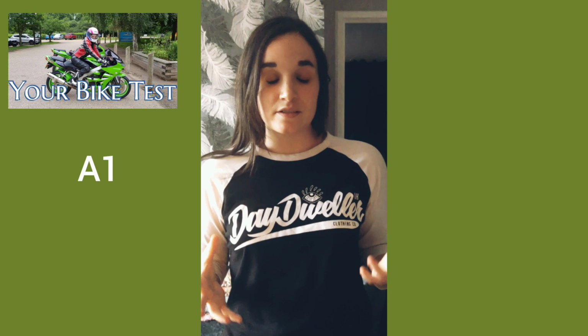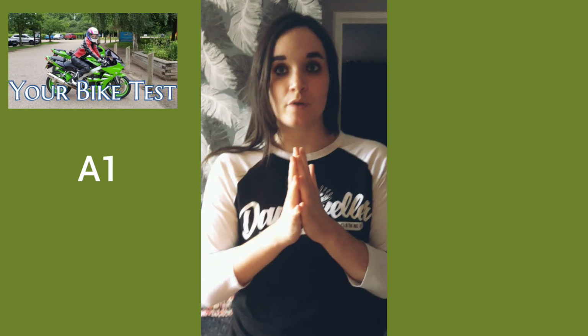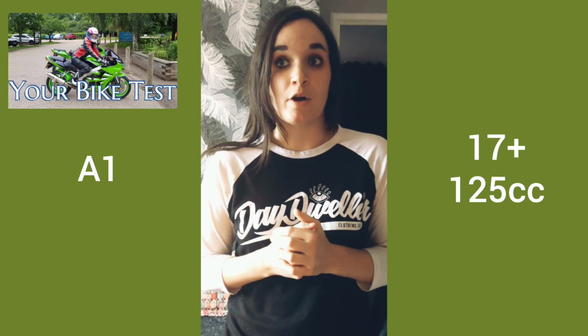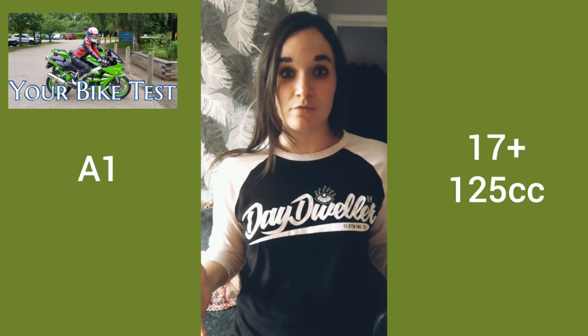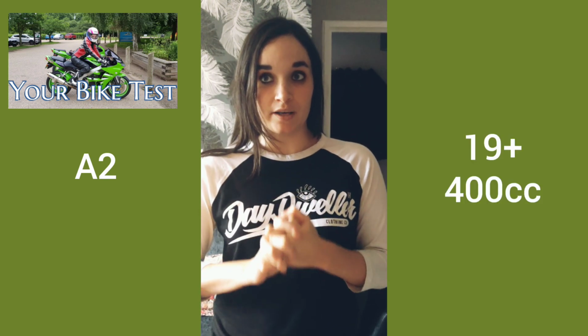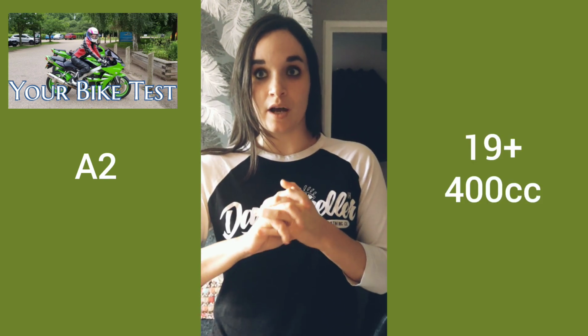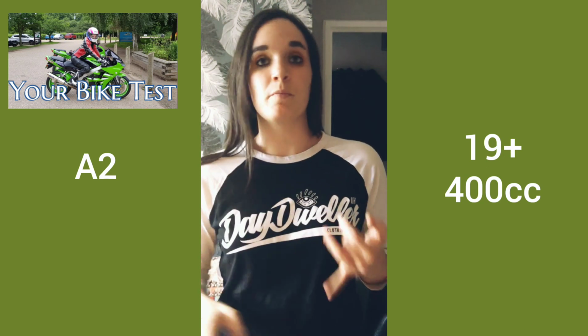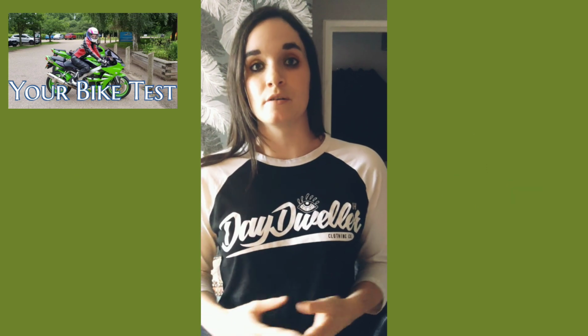The next licence is the A1 licence. This one allows riders of 17 years and over to ride up to a 125cc bike. This means that you can also ride without L plates, carry a pillion passenger, and you can actually ride on the motorways with it. And there's a third one, which is the A2 licence, and this allows riders of 19 and over to ride up to a 400cc bike. Same things, no L plates, riding on motorways, and you can carry a pillion passenger.